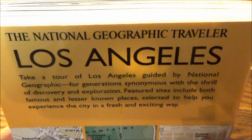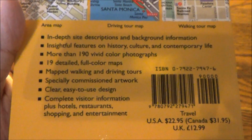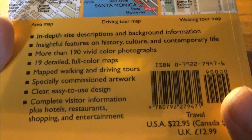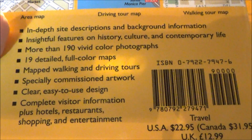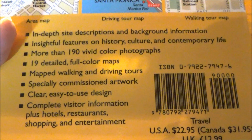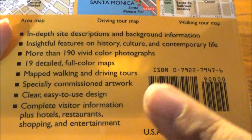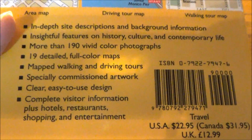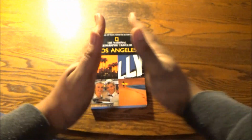And it's all guided by National Geographic, for generations synonymous with the thrill of discovery and exploration. An area map, a driving tour map, a walking tour map, in-depth site descriptions and background info, insightful features on history, culture, and contemporary life, more than 190 vivid color photographs, 19 detailed full-color maps, specially commissioned artwork, and a clear, easy-to-use design, with complete visitor information plus hotels, restaurants, shopping, and entertainment, retailing at $22.95 in the US and $31.95 in Canada, £12.99 in the UK.